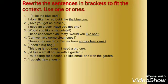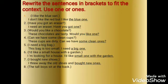Number 7, I bought new shoes. I threw away the old shoes and bought new ones. So here shoes is a plural noun. For plural we use ones. The tall boys sit at the back. The short boys sit at the front and the tall ones sit at the back.